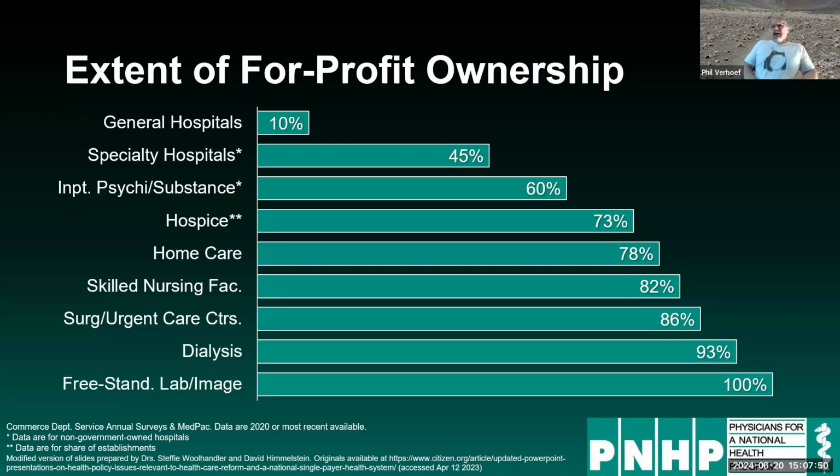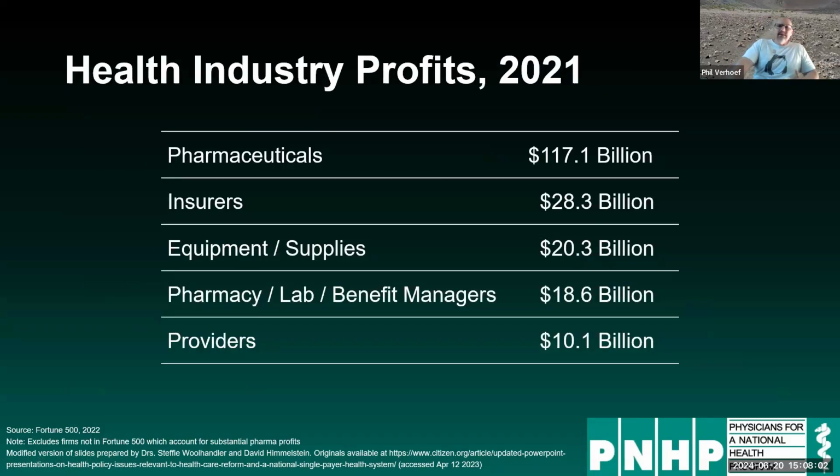We're seeing incursion into hospice, home care, skilled nursing facilities. Dialysis is nearly 100% for profit at this point, which I think is pretty wild. And there's a lot of profits to be had more broadly within the health insurance industry, right? We see it in a lot of things. This is 2022 data. Pharmaceuticals had never had profits like this, but then with the development of some of the drugs for COVID and some of those therapies, we saw some profits going through the roof. But you can see billions and billions and billions of dollars in profit across the board there.